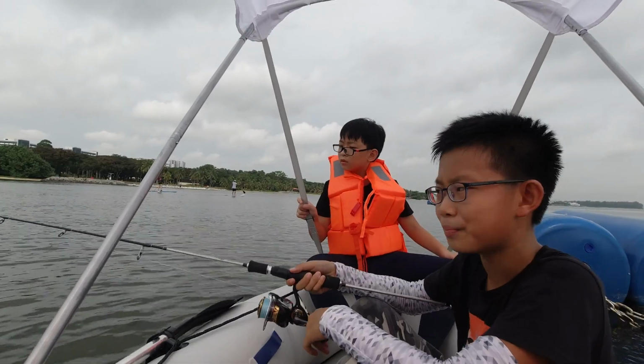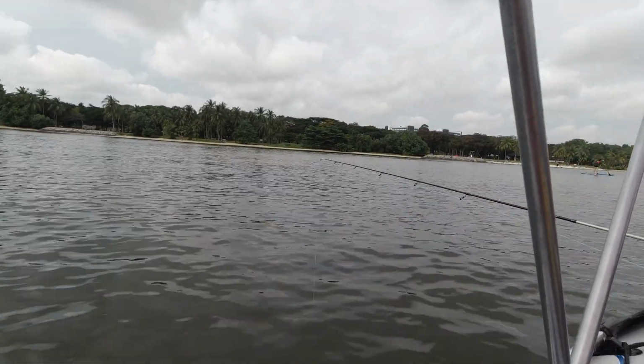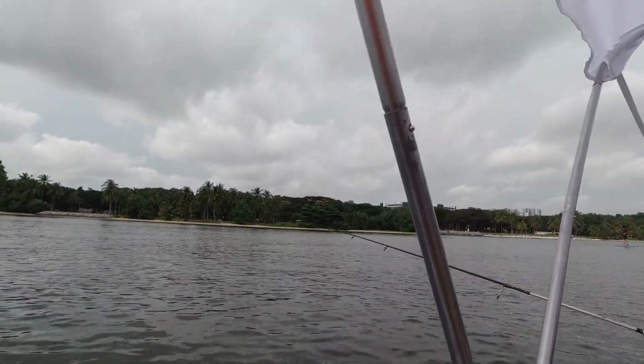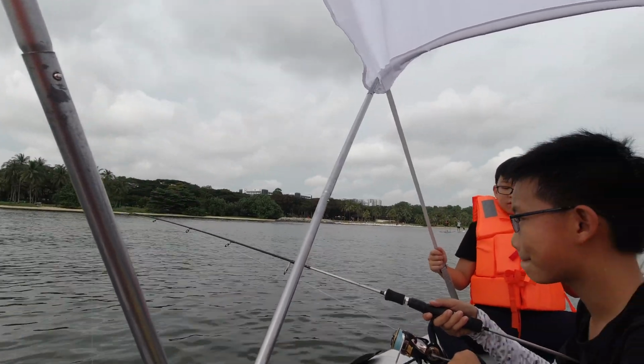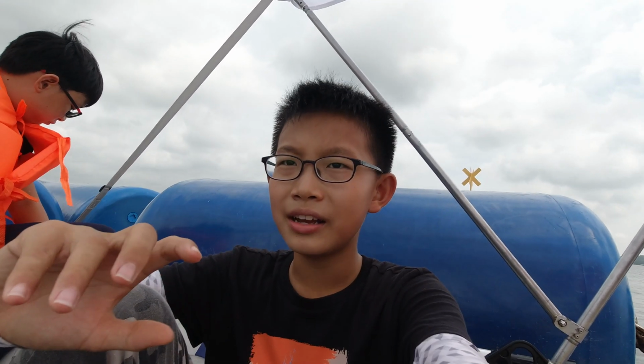Guys, there definitely is bites. They're so small. I think it's smallies again. Yeah, they're definitely small ones. Okay, so on the heavier rod, we got a really big bite just now. I'm guessing it's a snapper or a grouper because it went really fast. It went into the rocks and then the line broke. We didn't react fast enough and it took our line, our sinker.